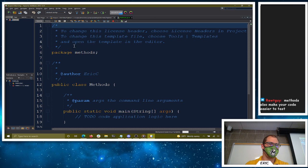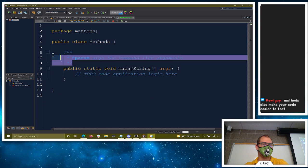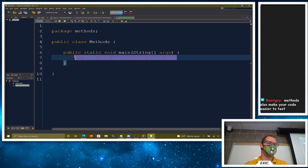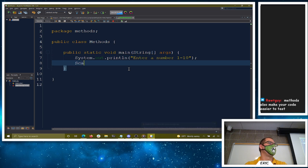There we go. All right, and I'm just getting rid of some of this star comment stuff because we don't want it. So this public static void main String args is a method. We're going to write another method in just a second, but let's say we wanted to ask the user for a number, and we'll print up to that number. So we'll say enter a number, 1 to 10 maybe. And if we need some input, we need our scanner keyboard, with a new Scanner, given System.in.